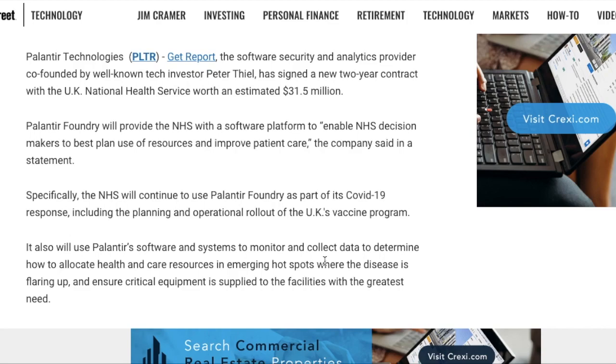As we've seen in New York, a lot of the hospitals and ICUs are getting overrun and they're running out of supplies and PPE equipment. This software will allow all of these health networks to better manage all of the different equipment that they're bringing in, as well as sending patients into the places that have the capacity in order to handle them.